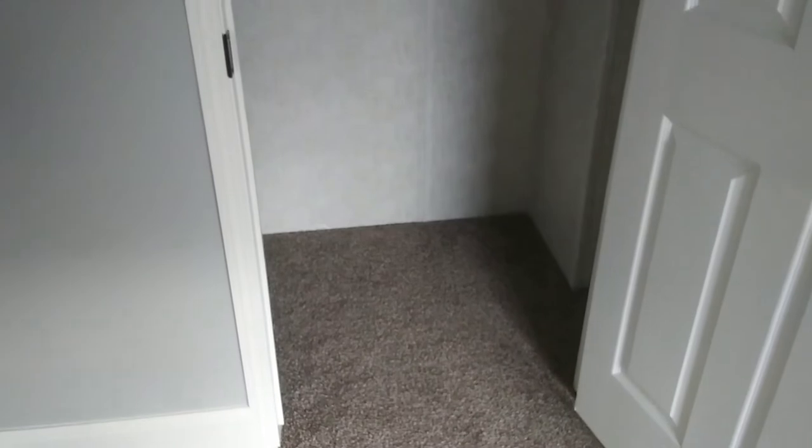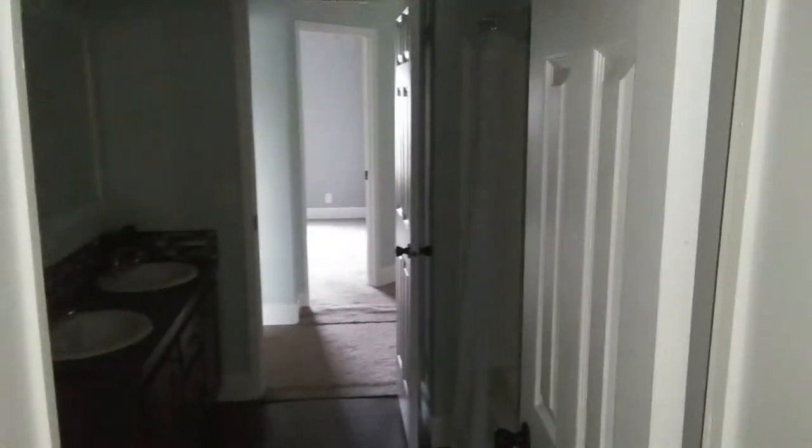All right, so let's take a look at the closet. It has ample closet space for this size of a bedroom. Very nice closet space. Evidently, this goes through to the other side. But we're going to check that out, okay?